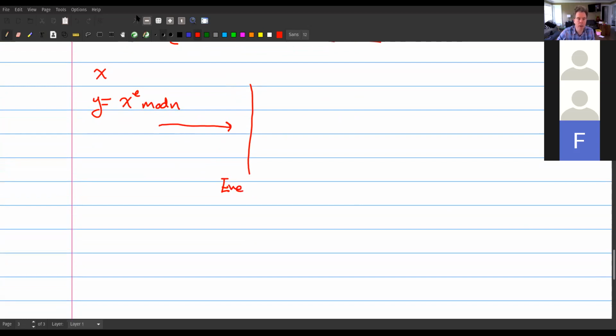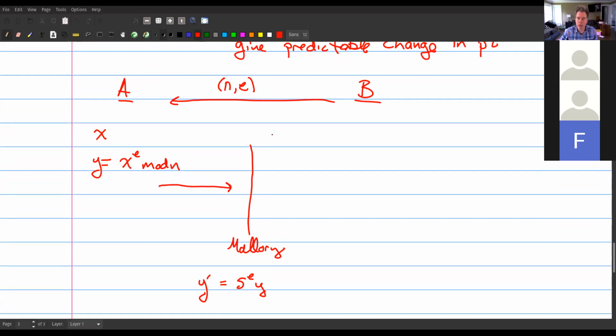You can call this person whoever, Eve or Mallory. I kind of like Mallory better because Eve suggests eavesdropper, which suggests passivity, that it's a passive attack. I'll call this Mallory for malicious actor. Also, this is malleability. So Mallory can stop y, and then she replaces it with a new y, call it y prime. So y prime is s to the e times the old y, where s is something that Mallory chose, like maybe 2. And then Mallory sends y prime on to Bob.